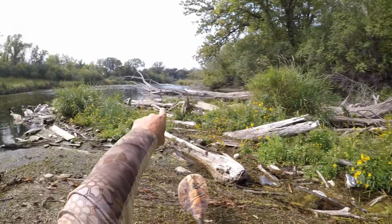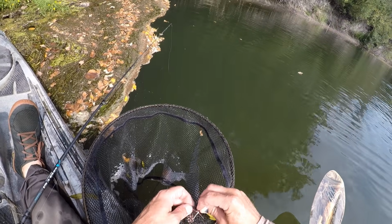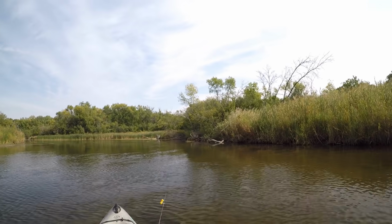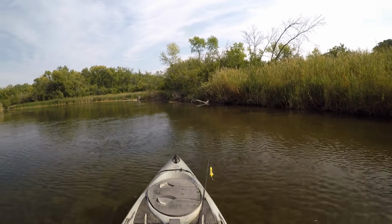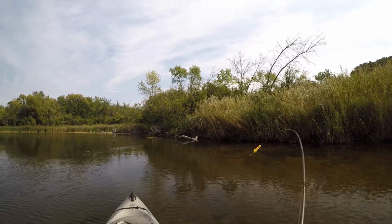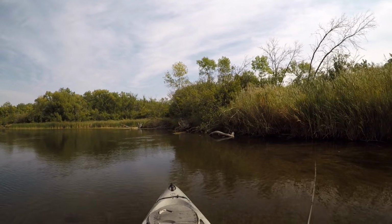Yeah, I fished all the way around this piece of structure. That was the last cast I was going to take at it there, right into that corner. I had one jump out and grab that chicken spook. There's usually something hanging out up along this bank up here where we've got a couple logs and little trees poking into the river. Let's see if anybody's home up here today.